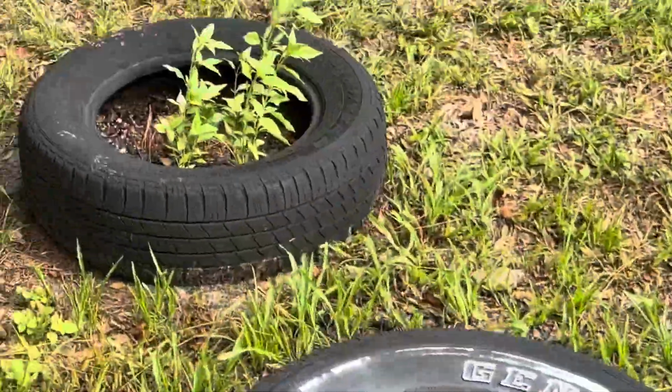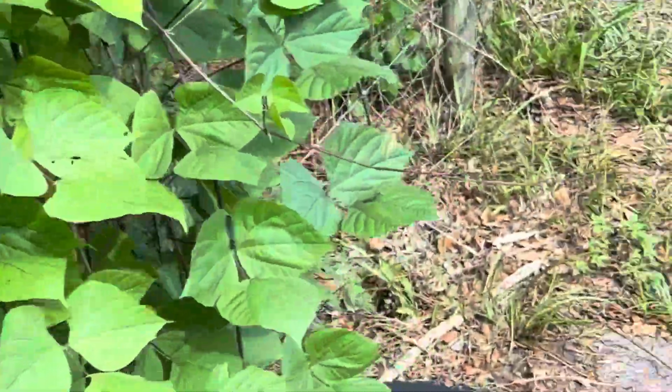So guys, this is my little garden tour here. You know, I love showing garden. This is same here, it's not barren.